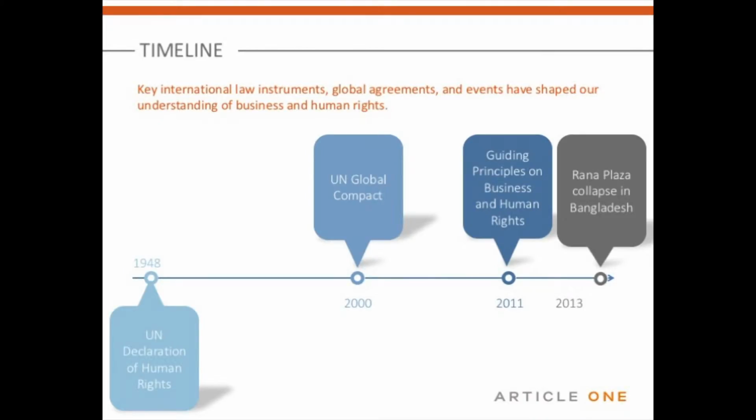I wanted to quickly mention some of the relevant international agreements that affect this field. We're all familiar with the UN Declaration of Human Rights from 1948, and more recently we have the UN Global Compact and the Guiding Principles on Business and Human Rights, which lay out how businesses should be promoting human rights.